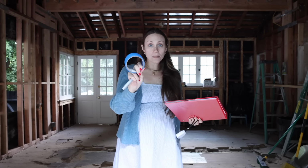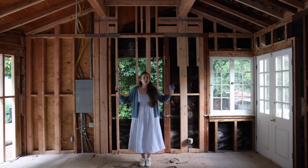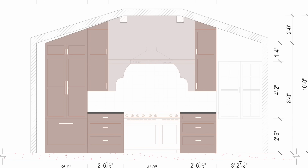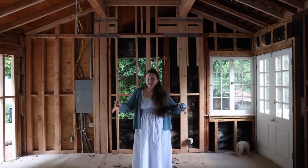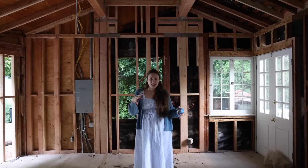Got my plans, my binder, tape measure, painter's tape, and a Sharpie. Okay, so we'll go wall by wall. This is what we're calling the back wall. This is the wall that has the oven and the refrigerator, so we need those types of outlets. Now they already have the list of appliances that I'm purchasing, installation guides, and the specific things that each of them is going to need, because I have a very specific range that I bought. So I'm like, I need a 220 outlet, I need a gas line, natural gas, things like that.